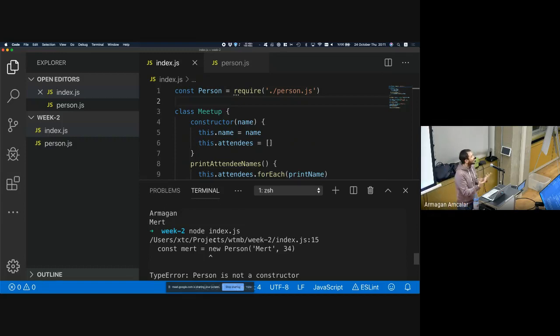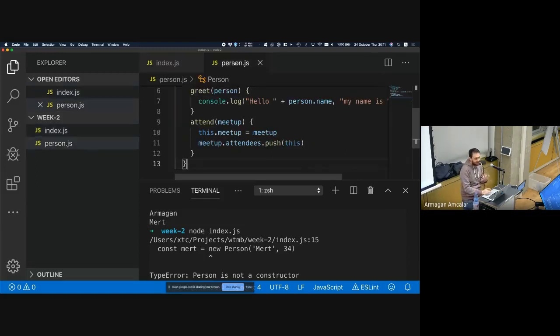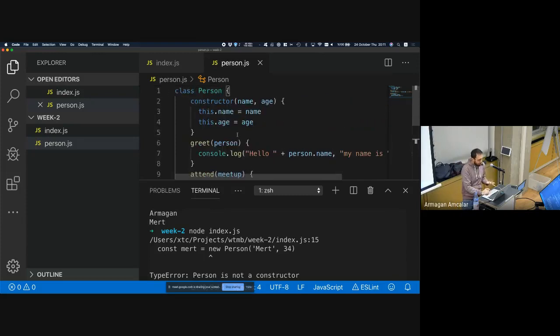It is called an export in the Node.js world. If we don't export anything, all of the files, all of the modules will export an empty object. It's just an empty object. I didn't do anything, and if I just console log this person, it will be just an empty object. But in this case, we would like the person class. We would like to use that person class.